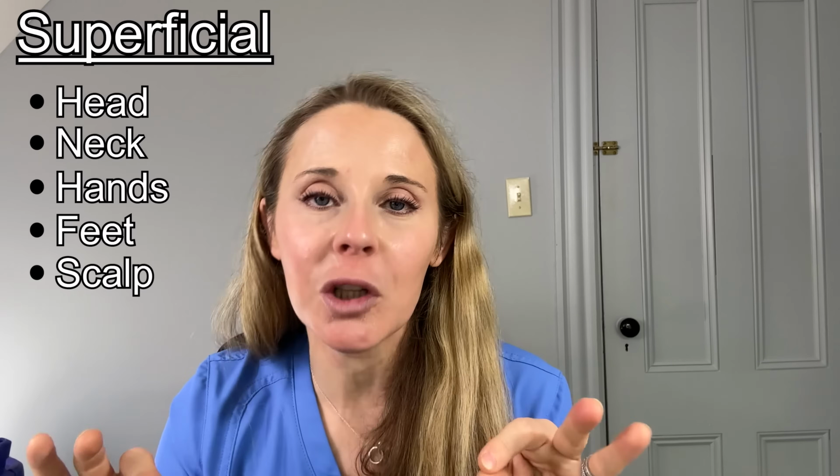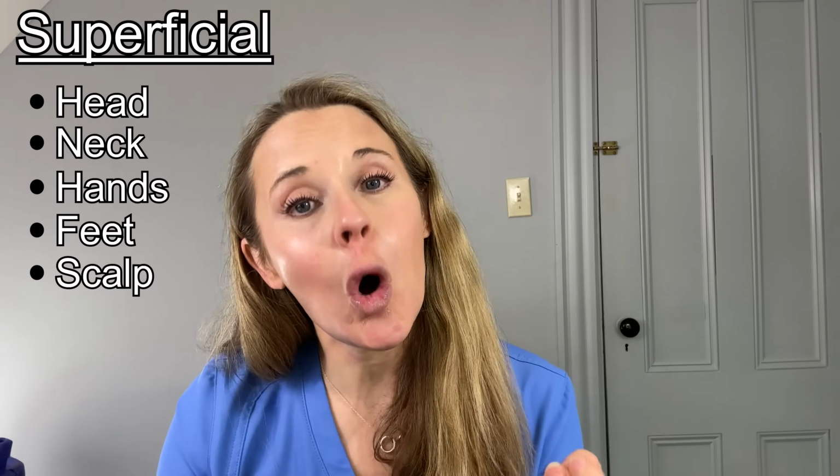So which skin cancers, which basal cells are not great for Mohs surgery? So those on the head and neck or the hands, feet, scalp that are superficial type basal cell don't always need surgery. Now, you can cut them out with surgery. They have a 99% cure rate when you remove them with surgery. But if you look at the pathology form and it says superficial basal cell, that means that you actually have a few different treatment options.